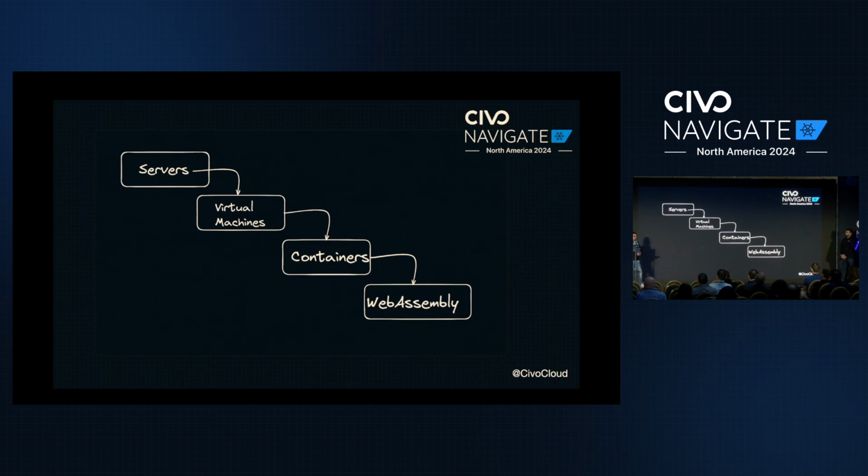Not obvious, but I feel that it is the next kind of wave in the ecosystem because of how lightweight it is, the zero cold startup times. So WebAssembly kind of fits in the next wave in this computing era.